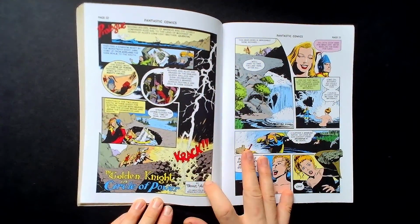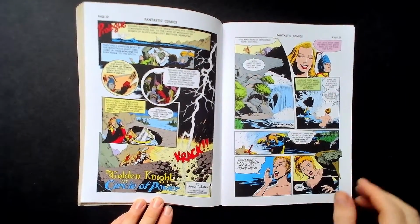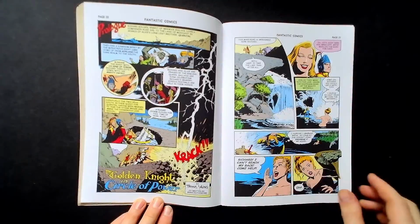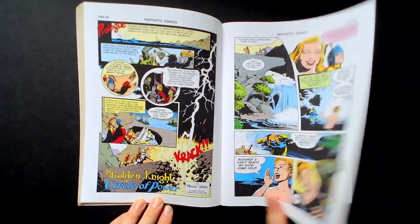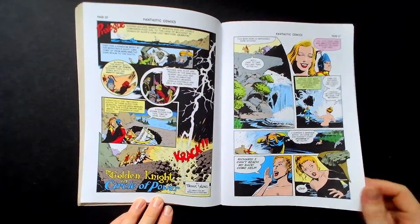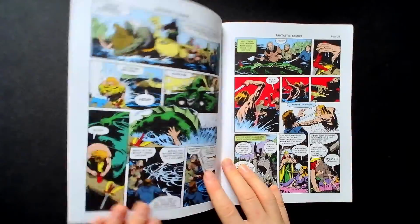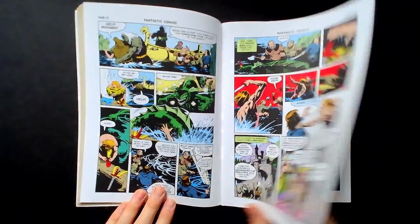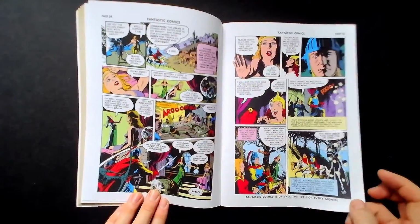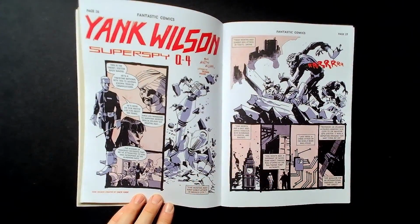We have Thomas Yeates, co-written by Bryan Rutherford. This is The Golden Knight. This one is on completely stark white paper, which I'm okay with, as much as I do love the look of the off-white to replicate the newsprint. Another awesome little story. All different genres. That's something that I love about it. This is an anthology of many characters and all varying genres.